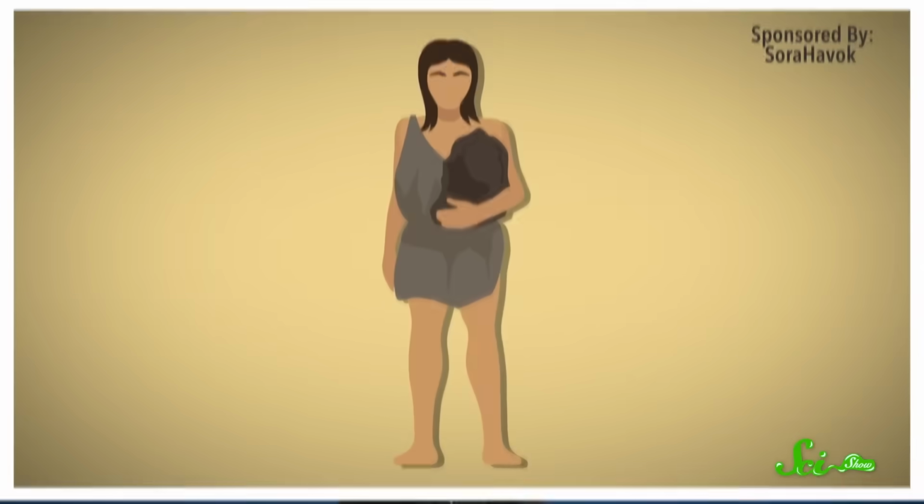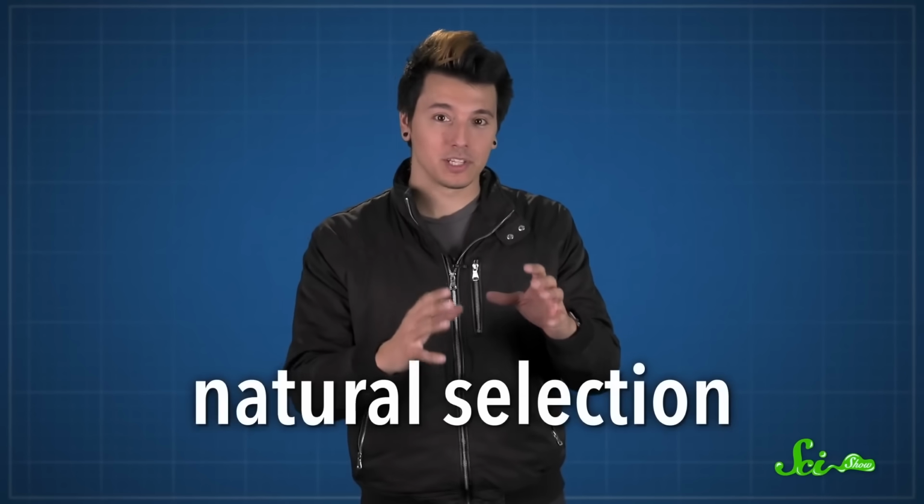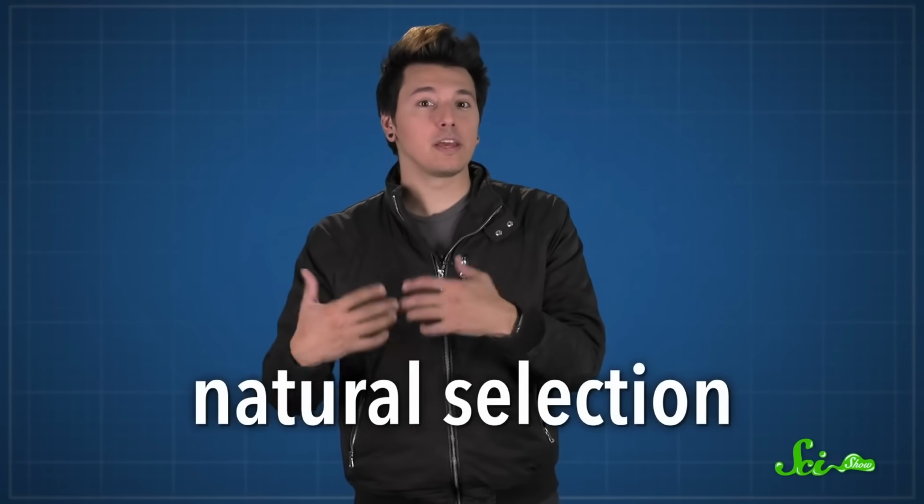Evolution has given us some useful abilities. Over the past millions of years, we've evolved to stand on two legs, use tools, and develop language. And as recently as a few thousand years ago, humans were still evolving. Part of what drives evolution is natural selection, where those with traits that make them better adapted to their environment tend to survive long enough to pass on those traits to their offspring.